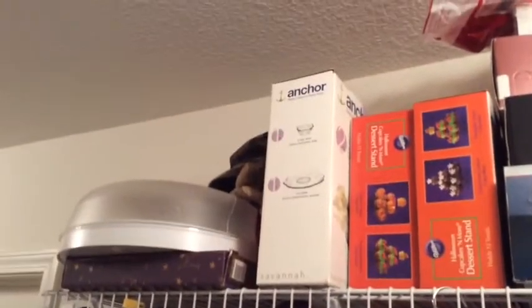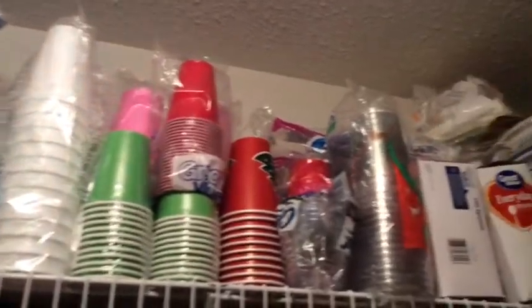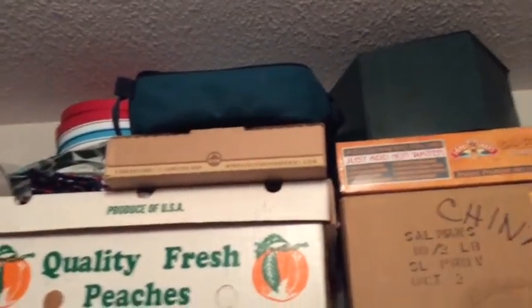On the very top, I have entertaining things. So serving dishes, cupcake stands, salad bowls, all of my paper goods for parties and things all the way across. I also have my good china, which I hardly ever use. Things to transport to parties.